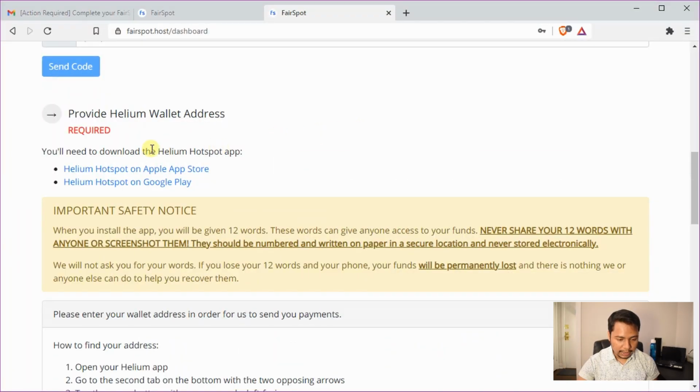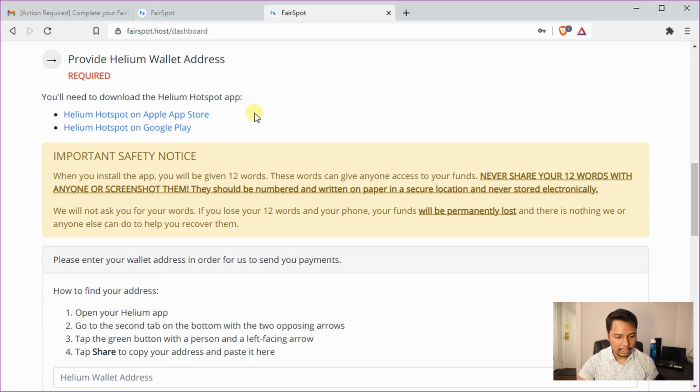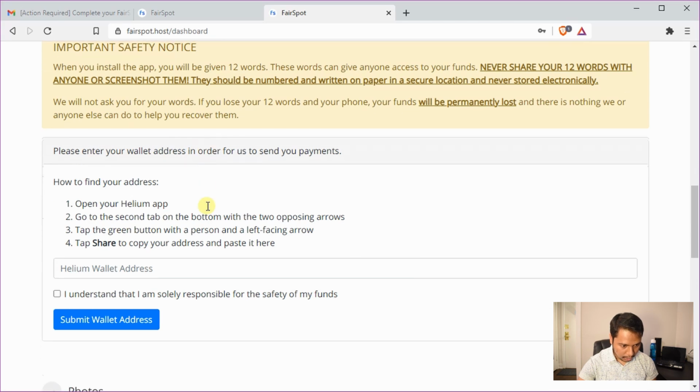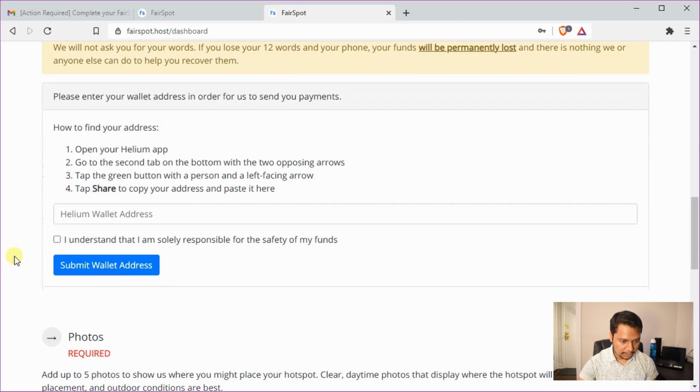Once you have the wallet address, as I also mentioned in that video, you must write down the 12 code words which are important to get access to your Helium wallet, and don't reveal them to anybody else. If you lose them, your wallet will be permanently lost, and you will not be able to recover the Helium stored in that wallet. So you have to enter the wallet address here, and there are some instructions on how to get the wallet address. Then click on I understand and submit wallet address.